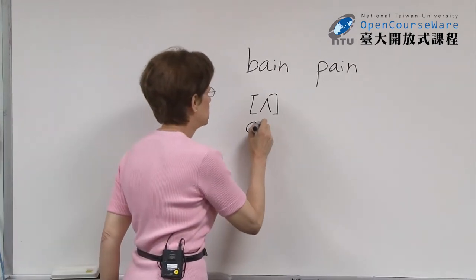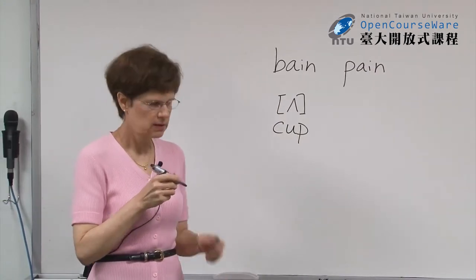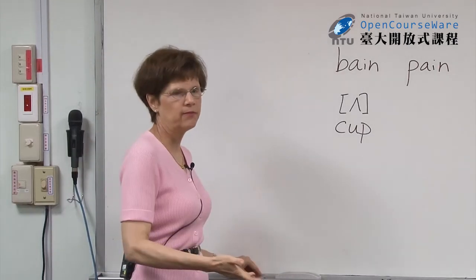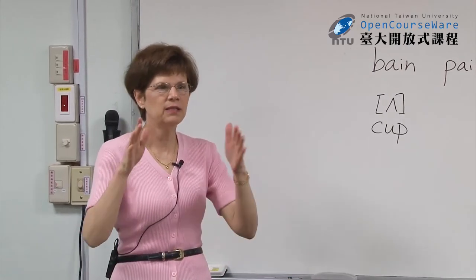This is the symbol in American? Cup, not cup, cup. Right, but in British it's cop. It's close to ah. We use the same symbol. It's the same phoneme. It's a regional difference. But why do we use the same symbol? It's quite a different sound. Because it's systematic.